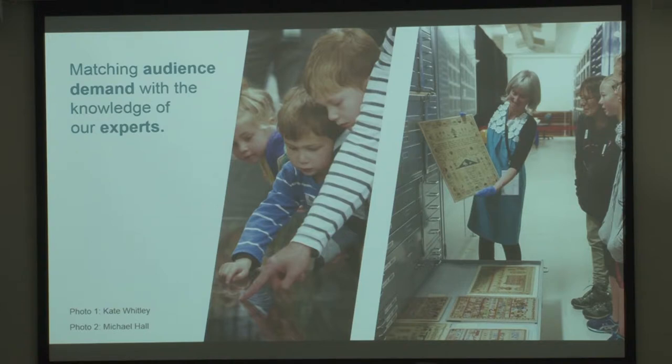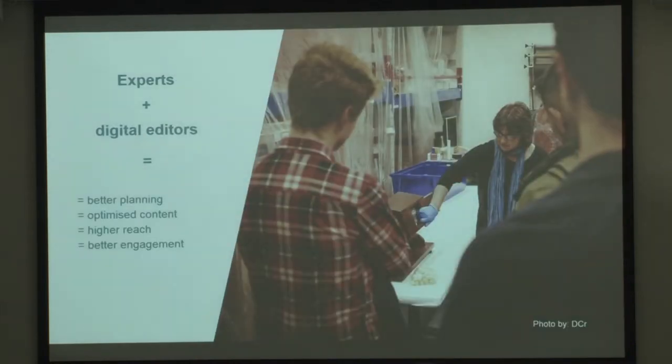One of the biggest challenges has been bridging the gap between our experts and our audience demand into the digital content team. And so now I actually just want to introduce the team. We have Daniel and Rachel, put your hands up, make yourself known. We also have Kate Whitley, she's our media creator. So we're a very small but perfectly formed team and very talented, and this is the work that this team do day in, day out, matching our audience demand with our experts and being that excellent kind of feedback loop in between those two groups.